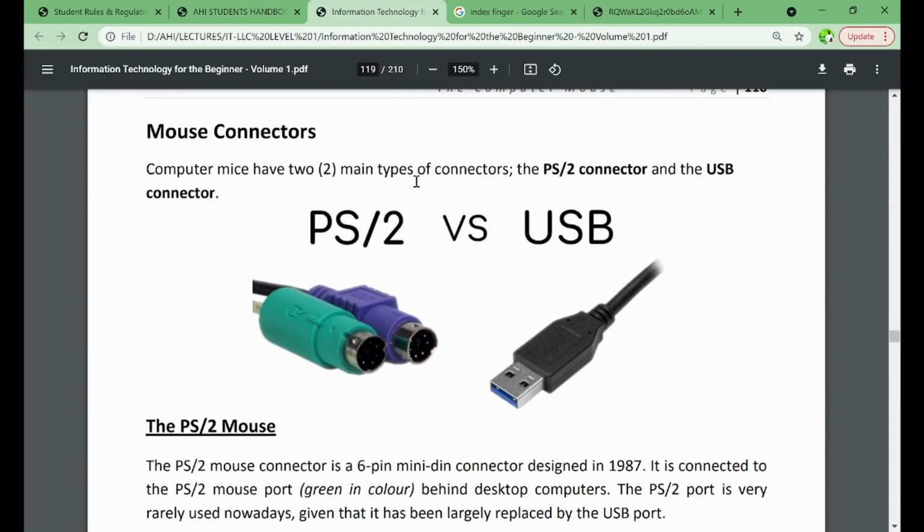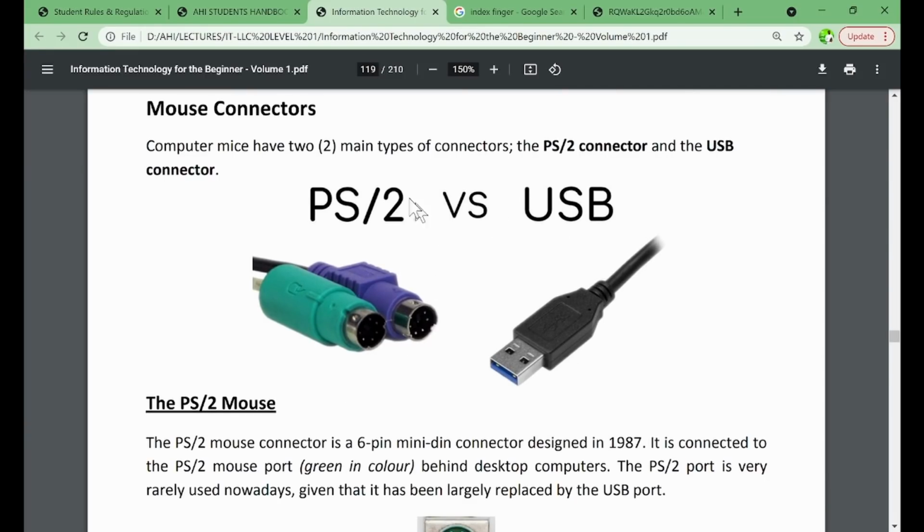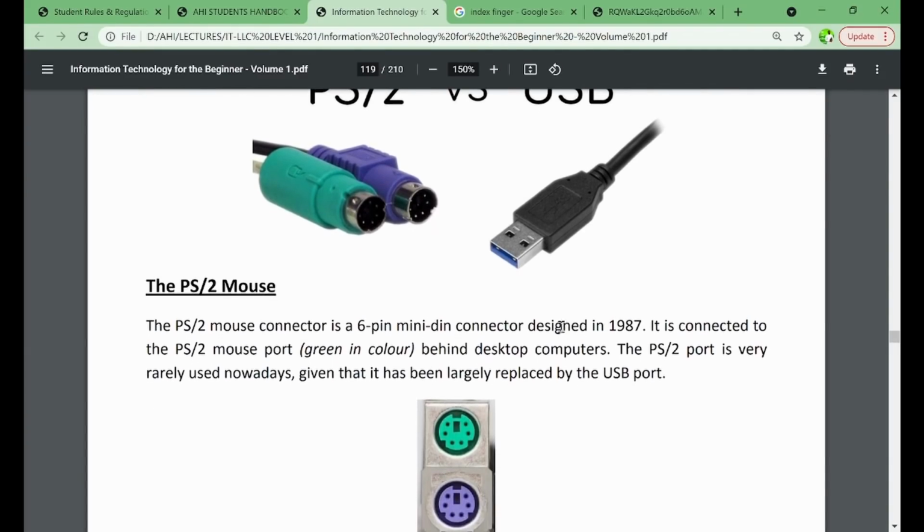Computer mice have two main types of connectors. We have the PS2 connector, which you know very well, and the PS2 for mouse is the green one. The purple one is not for mouse, it's for what? Keyboard. Today the PS2 has been replaced by the USB. So if you were not around in the days of PS2, then today this is what you'll be seeing. The universal serial bus is what you'll be seeing.